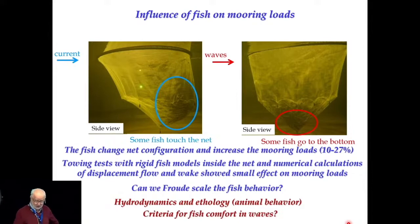And it's also related to the fish going down, which is a question of criteria for fish comfort in waves. We have criteria for human beings, which are well established, but do they apply to salmon? I don't know.